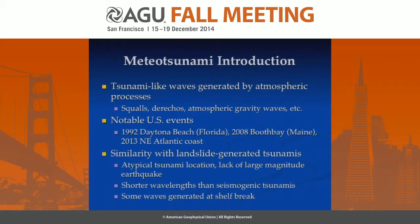Typically, you see these in places where you don't see the large seismogenic tsunamis. They have waveform characteristics more similar to landslide tsunamis than seismogenic tsunamis. And one of the confusing things about the 2013 event is that the arrival times were coming from the shelf slope break, where you might expect to see a headscarp of a landslide tsunami.